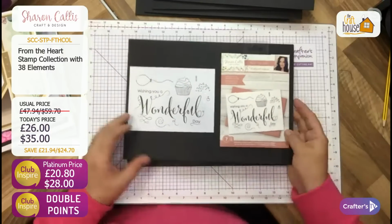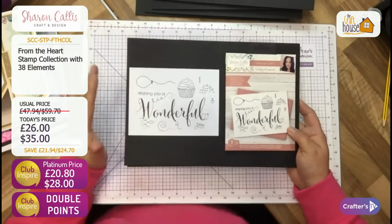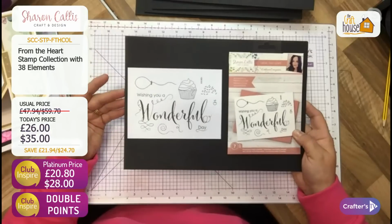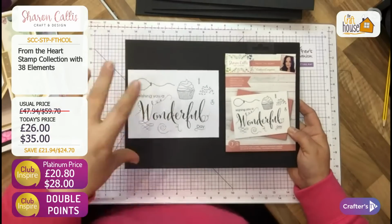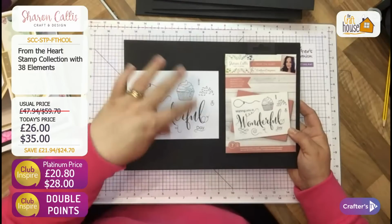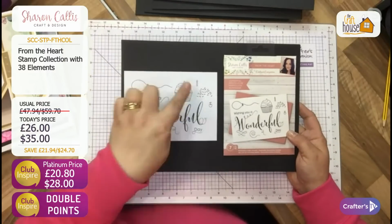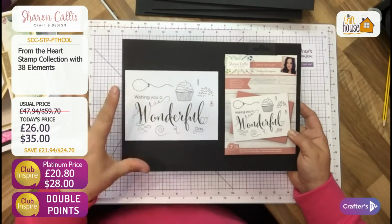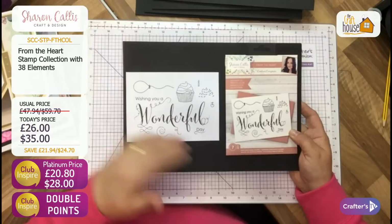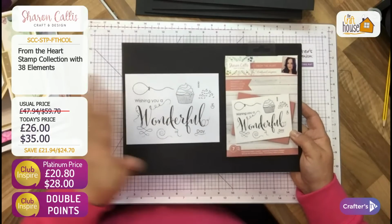And next we have Wishing You a Wonderful Day. So this is a birthday or a party or a celebration stamp. You get a balloon, you get a cupcake, but the fun part of this is you can have your cupcake as blank, or you can add sprinkles, or you can add a candle, or you can add a cherry. So you can mix and play up with that, do different colours, do different motifs on it, and you get a different look every time.